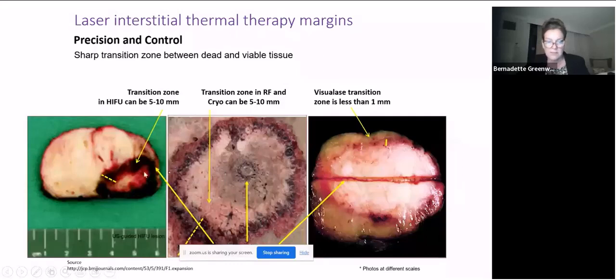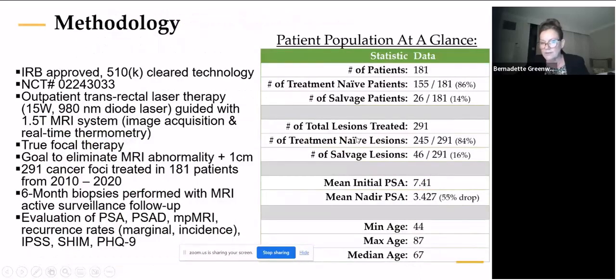I don't know. Same here. This is dead. But what's this? Is any of this viable? And if so, are there any cancer cells in there? I don't know. But what I do know is that laser done appropriately will kill what's MR visible, and we expand that treatment to get about a centimeter margin around it, because we all know MRI can underestimate the true lesion size. So we go beyond what we see, and then there's just this itty-bitty thin space between what's dead and what's not.